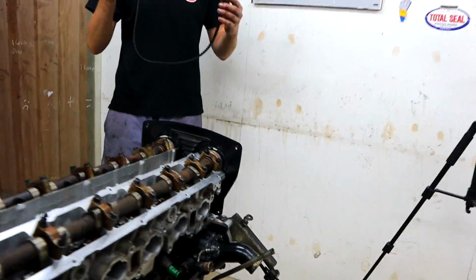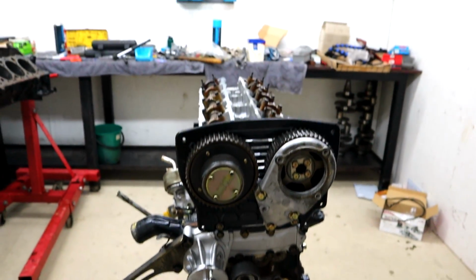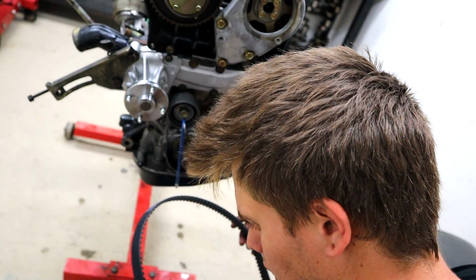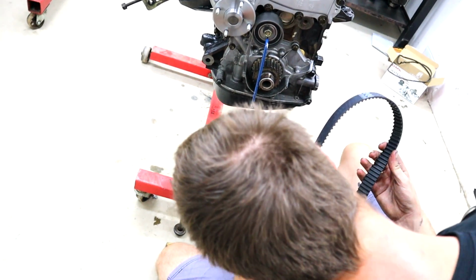Timing belt ready to go on. Everything has been done down here, has it? Sure has. Usually the timing belts have marks on them, but this one does not. It does on the outside, doesn't it? No. That's alright, that's not a big deal. Oh, I thought it was a big deal. I thought that was the whole reason.